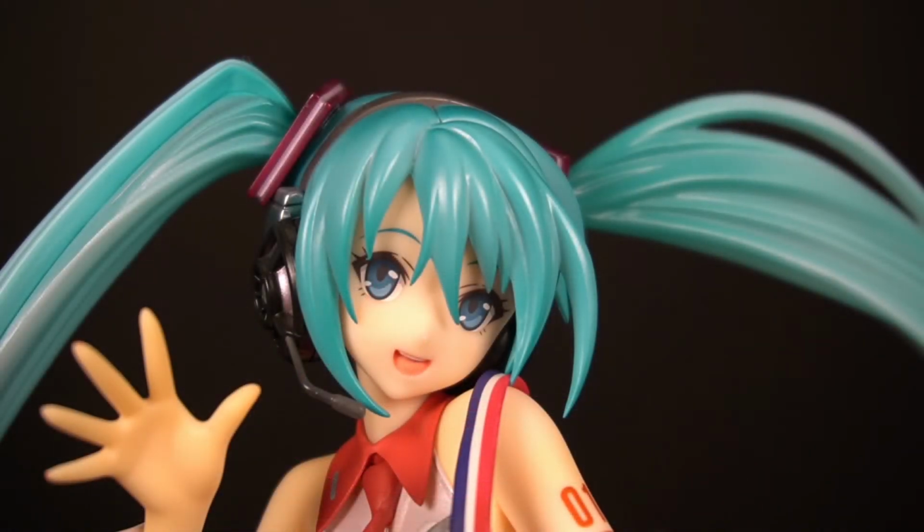Now, let's take a closer look at the actual figure. The first thing you'll probably notice is her face. Normally, I would say this is a really good looking one, but if you compare it to the original artwork, it does seem a little lacking. Although, to be fair, it can be easy to replicate Sadamoto's art, so I think the sculptor did a pretty good job, all things considered.